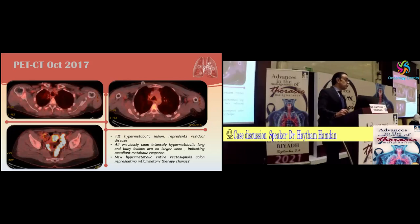I have to mention here also that during that year, of course, the patient was under follow-up. He went to the USA once or twice, and all images were done at that time. During that year, it showed remarkable improvement, but this PET-CT was the best response we got till now.